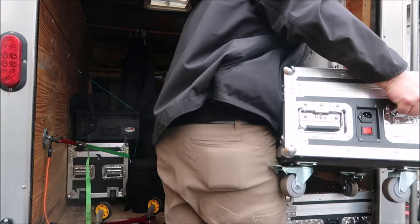So we just got everything inside and mostly set up, but like I say, we're doing the room transformation after the ceremony's over. I don't know if you guys can tell, it's snowing. So we got some snow falling, so I'm really happy that they moved this inside. We're parked back there in the corner. And we got the barn over here. It's gonna be a really nice wedding.